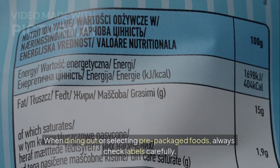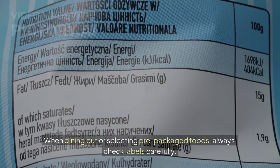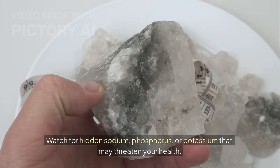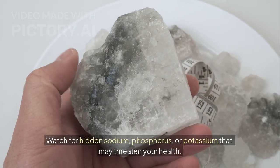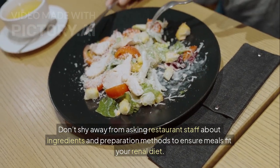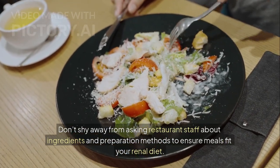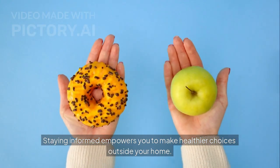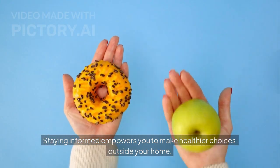When dining out or selecting pre-packaged foods, always check labels carefully. Watch for hidden sodium, phosphorus, or potassium that may threaten your health. Don't shy away from asking restaurant staff about ingredients and preparation methods to ensure meals fit your renal diet. Staying informed empowers you to make healthier choices outside your home.